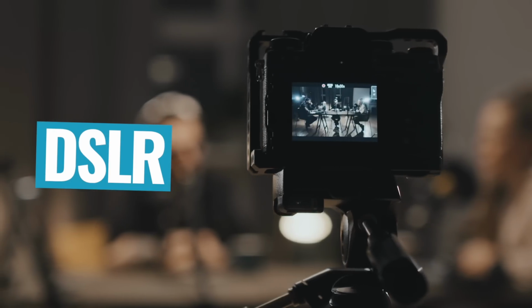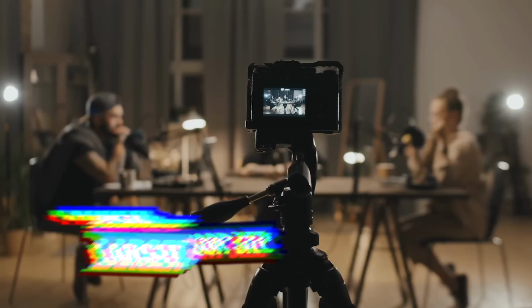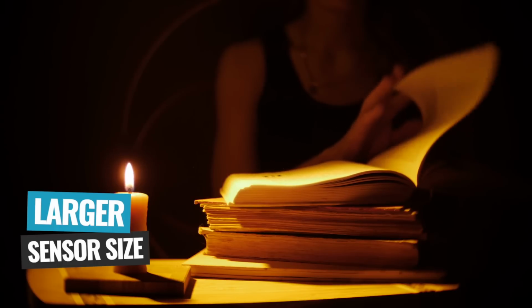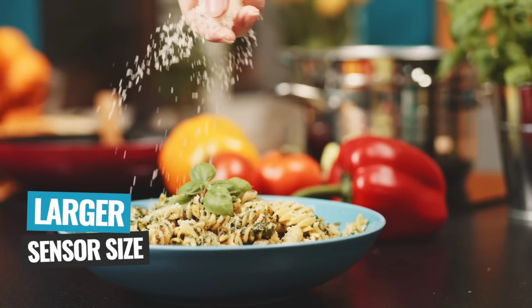So now we're gonna look at the pros for the DSLR, the mirrorless, the point and shoot, the actual cameras. So generally, they're gonna have a larger sensor size, which means they're gonna perform better in low light. They're going to be able to capture more data and for the most part create higher quality videos.